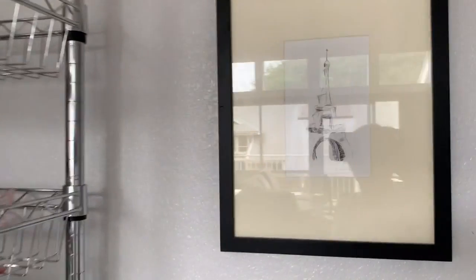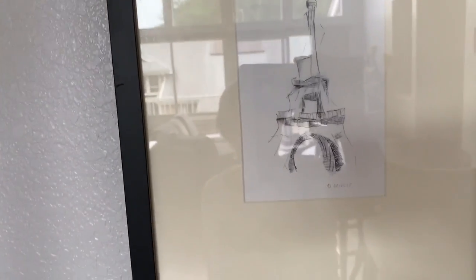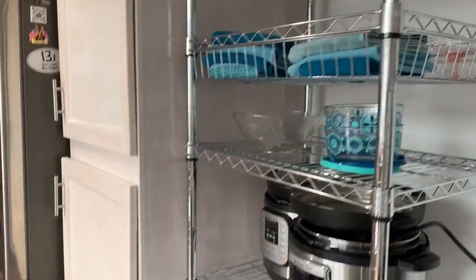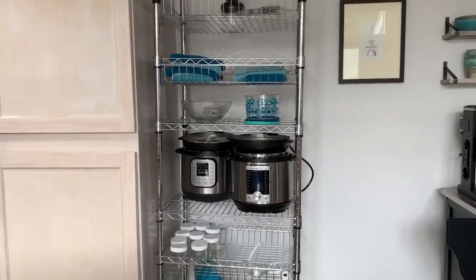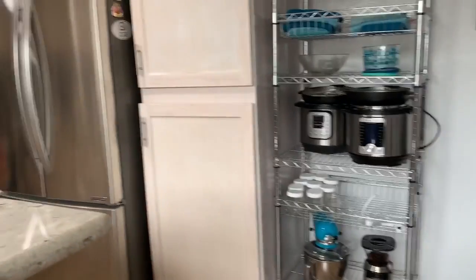This is a little line art drawing of the Eiffel Tower, sorry for the glare, that a friend of ours did. And that now travels with us. We have a rack here that we decided to get to store some of our larger appliances so it wouldn't clutter up all the kitchen counters. So you can see it's the home of Mike's two beloved Instant Pots, mixer, coffee grinder, other kinds of odds and ends.